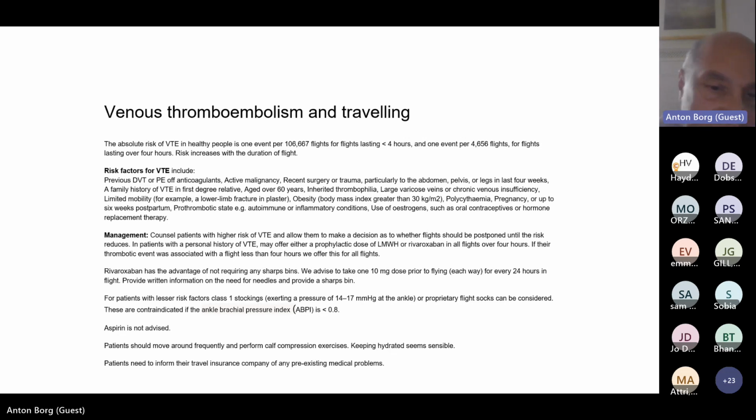Rivaroxaban is far more convenient to use than enoxaparin. You give a 10 milligram dose prior to flying each way for every 24 hours of flight. So if you want to go to New Zealand, you're probably going to take 10 milligrams daily for 2 days or so, depending upon how many stops there are.